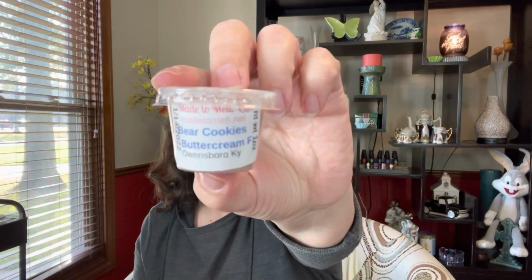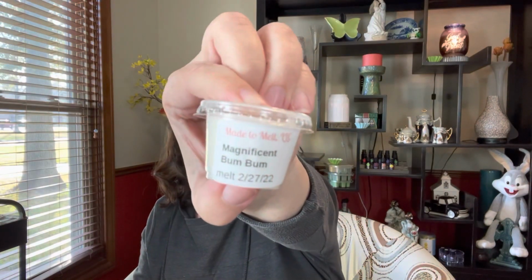All right, and then she sent me a little spoon to go with them. And then the rest is my samples. And let's see, I got Bear Cookies Buttercream. Very bakery. And I guess Bear Cookies Buttercream. Oh, and there's an F, so that must be for frosting. Then she sent me a sample of Magnificent Boom Boom. She sent me this one because she wanted me to test it. She already offers it, but she wanted me to test it for something. But it says melt after 227, so I hadn't had a chance to melt this one yet.